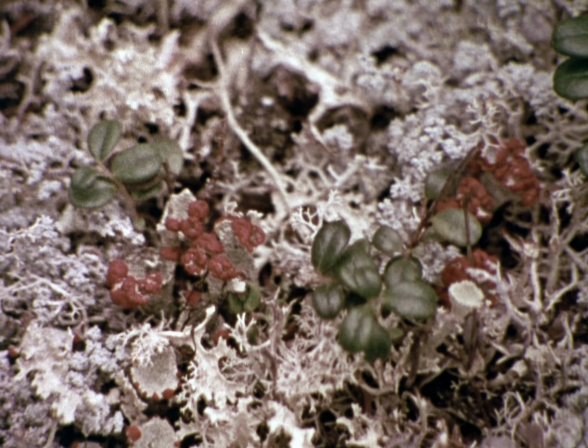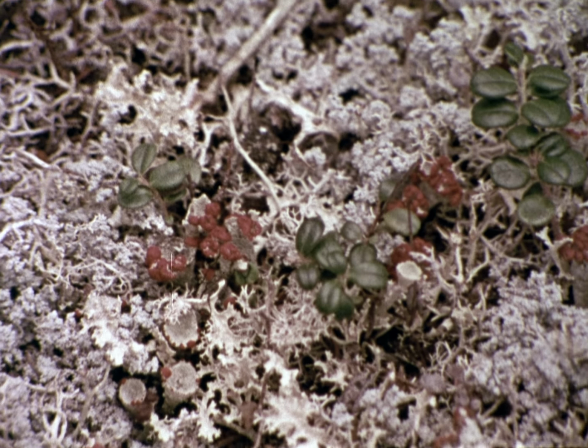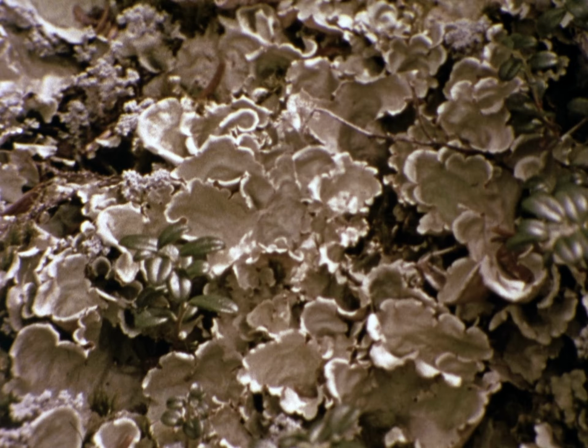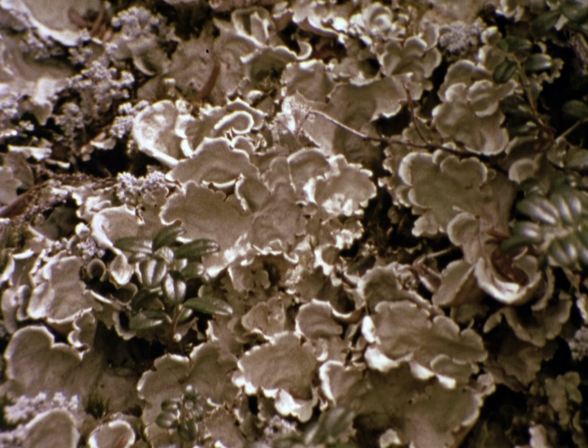The forest floor is carpeted with a variety of lichens. The most prevalent are the cladonias, or so-called reindeer mosses, some with red-tinged fruiting bodies. Some of the other types include the gritty lichen stereocolon, and the smooth leaf-like peltigera.